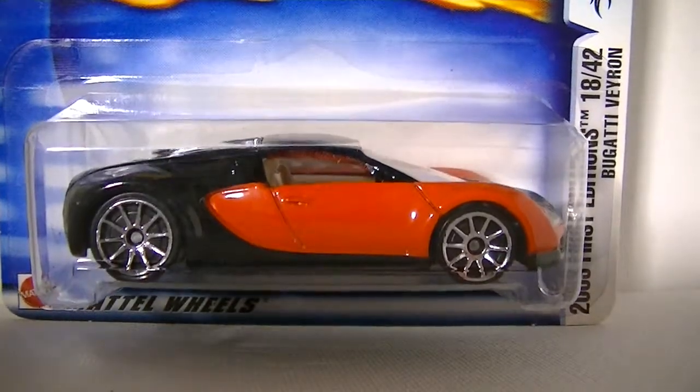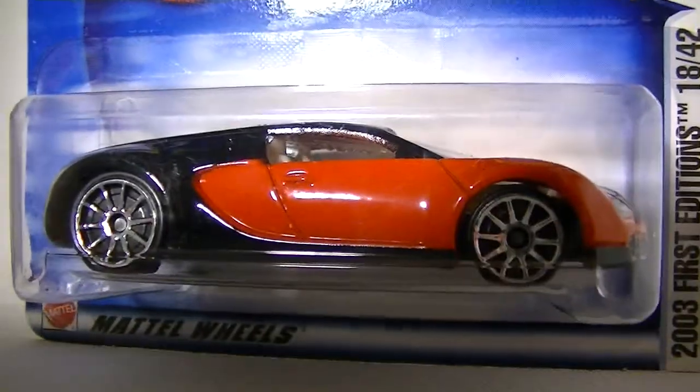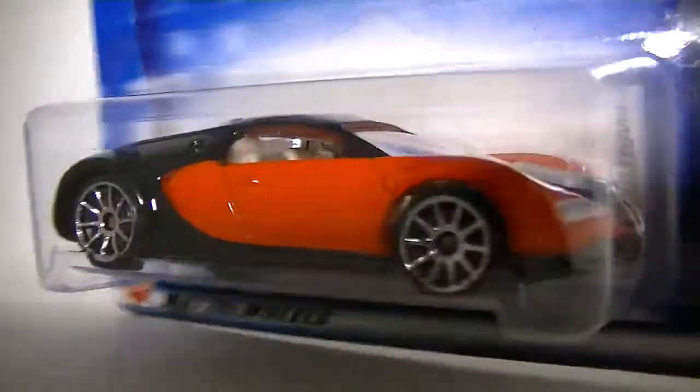Okay, oh, here's an interesting find. I got this for $1. This guy had no idea that it's worth like 10 times that much. I got the very first edition Bugatti Veyron from 2003 in the red on black. So this car is easily worth like 60, 70, 80 bucks. And I got it for $1. So I could not pass that up.